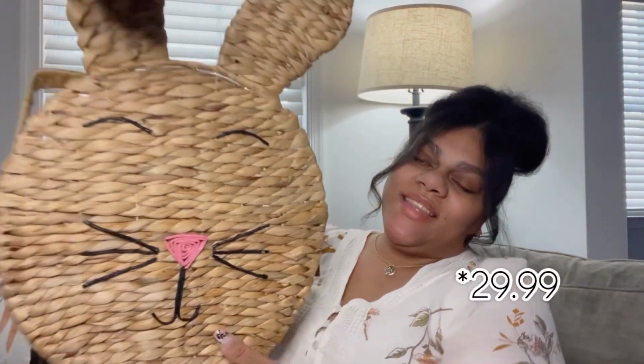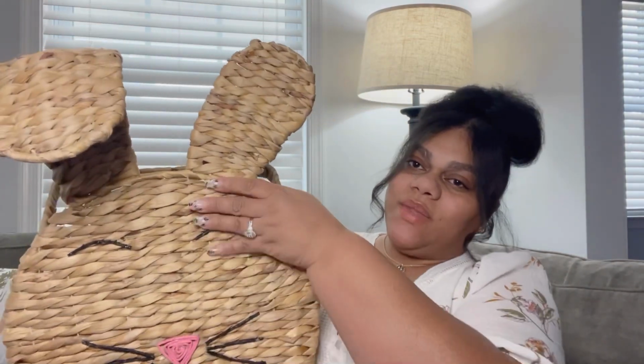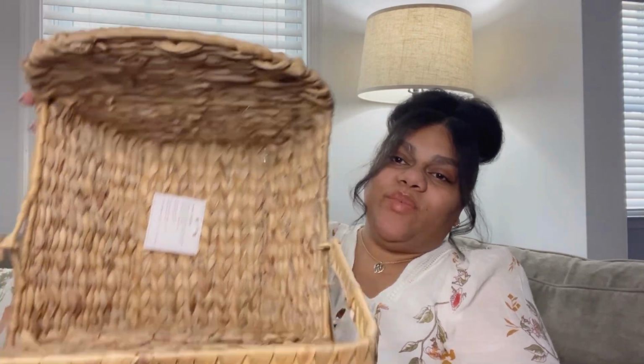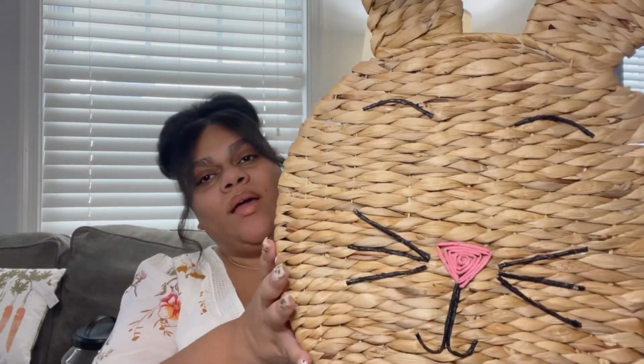And then I picked this up from HomeGoods. I just loved it. I'm like, this is something I can use year after year. The way his ear comes forward like that, it's just so cute. You saw it in my shopping video at HomeGoods. And yeah, I just like it so much. I had to pick it up.